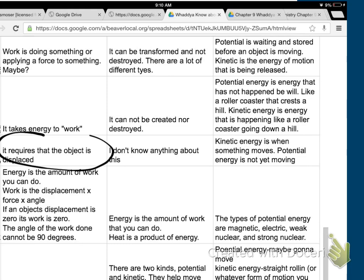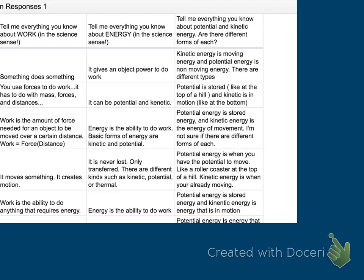So let's look at the next one, which is all about energy. Everything you know about energy: it gives an object power to do work. It could be potential or kinetic. Energy is the ability to do work. The basic forms are kinetic and potential. It's never lost, only transferred. Energy is the ability to do work. I really like that because that's true. That's like a textbook definition.